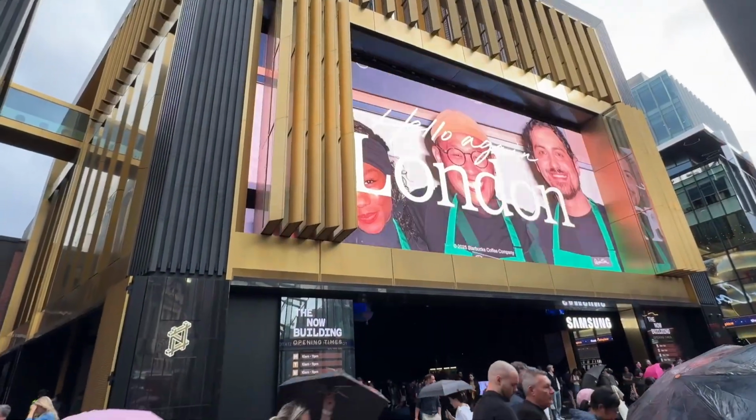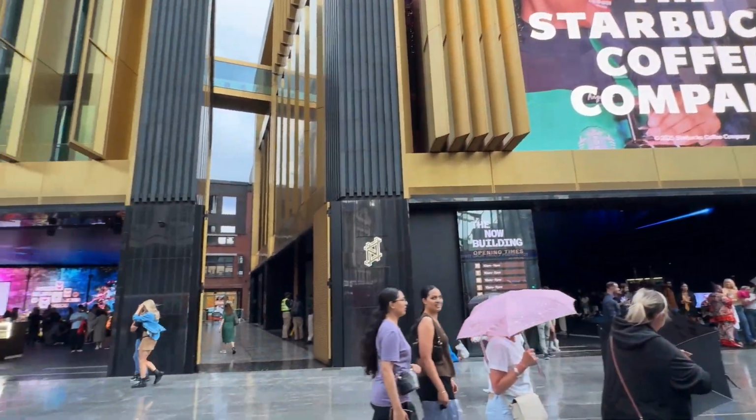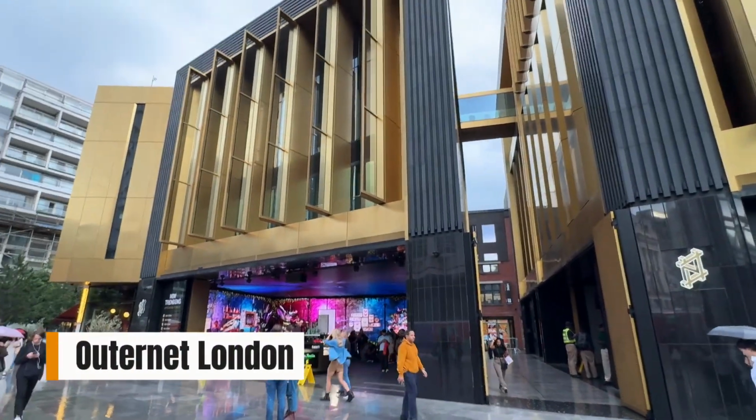This is where I am going. This gold building here, it's called Outernet. This is the largest digital exhibition space in all of Europe. And the best news is that it's absolutely free to come and see it. It is open during the day and in the evening.